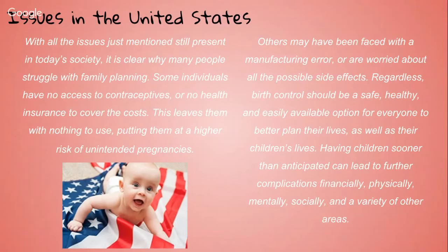Others may have been faced with a manufacturing error or are worried about all the possible side effects. Regardless, birth control should be a safe, healthy, and easily available option for everyone to better plan their lives, as well as their children's lives. Having children sooner than anticipated can lead to further complications financially, physically, mentally, socially, and a variety of other areas.